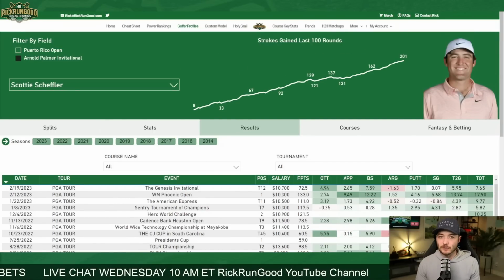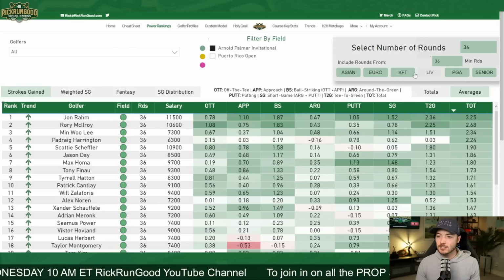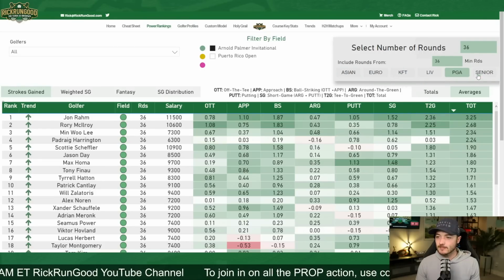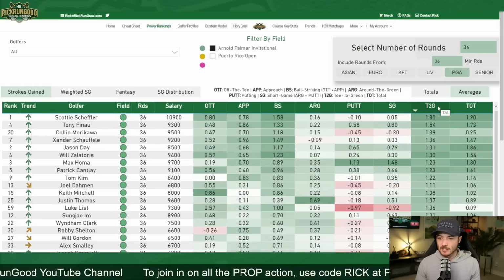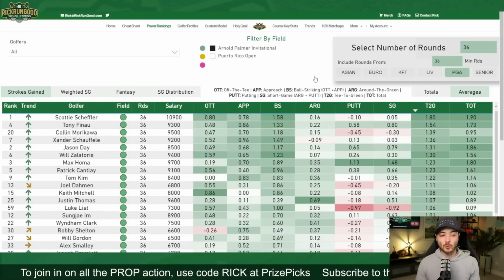And he is so good from tee to green. I bet you he is probably, let's do this. Let's do just PGA Tour rounds over the last 36 in terms of strokes gained tee to green. And it is, yeah, Scotty Scheffler, 1.8.